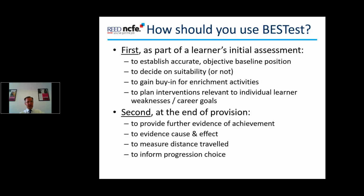So why would you do that? Just canter through this fairly quickly. We've touched on lots of this already. So why would you do it at the start? Well, because pretty obviously it's going to establish a baseline position for your learners' employability skills, a baseline position that is accurate, objective, so it's not based on guesswork or on subjectivity.